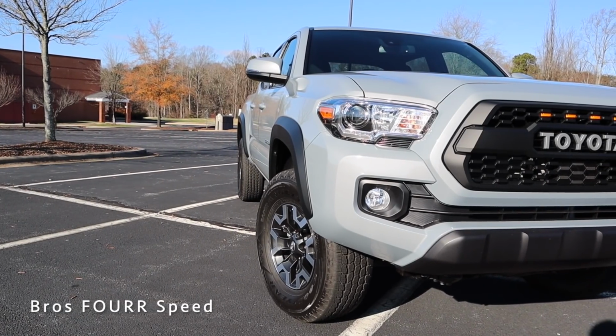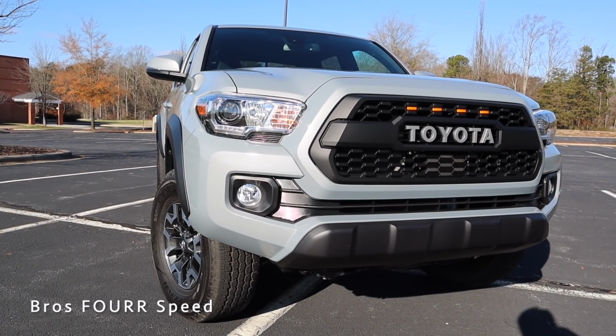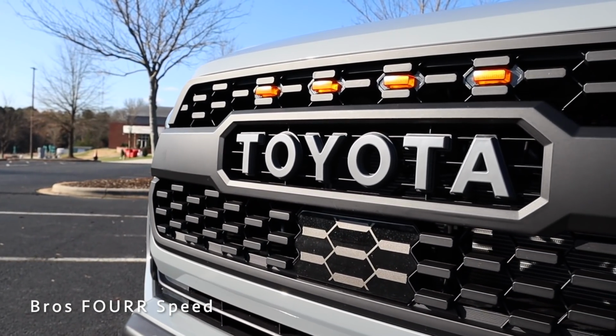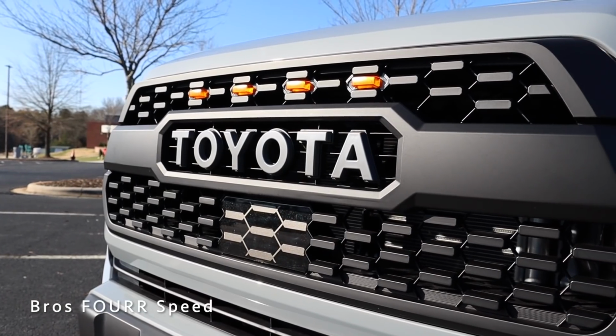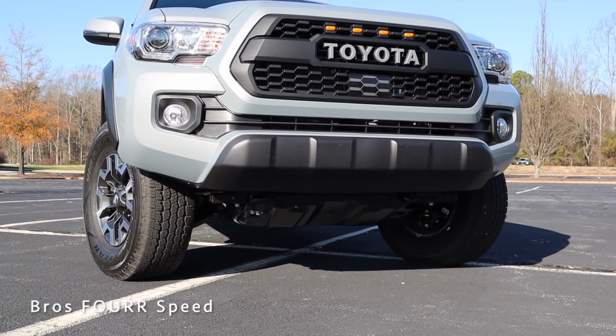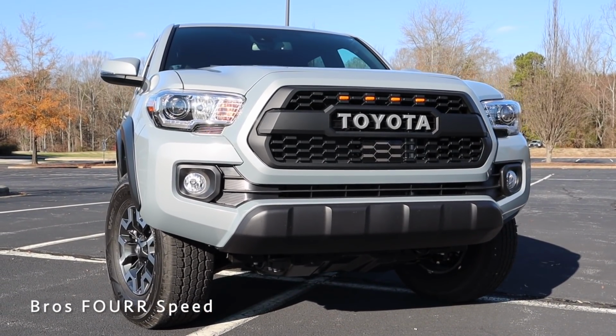The 2021 Toyota Tacoma is the third generation for the Tacoma lineup. It has a very bold design to it, and this one does have an aftermarket TRD PRO Grille up front. You can see Toyota written out in the center with 4 amber lights above that, and there is a forward sensor in the center of the grille. There's large mesh in it, all finished off in black to give it that off-road design.